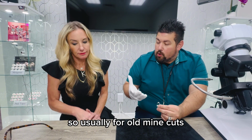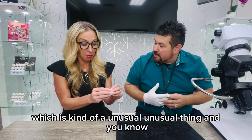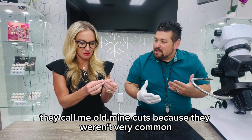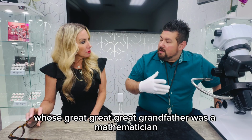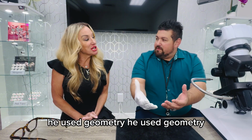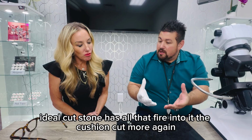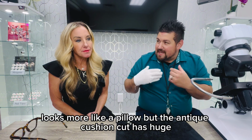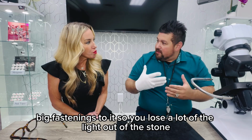Usually old mine cuts were cut using candlelight, which is kind of an unusual thing. And they call them old mine cuts because they weren't very common. It wasn't until Gabby Tolkowsky, whose great-great-great-grandfather was a mathematician, took the facetings of a diamond and used geometry to get that fire to come back. So the round brilliant ideal cut stone has all that fire in it. The cushion cut looks more like a pillow. But the antique cushion cut has huge, big facetings, so you lose a lot of light out of the stone.